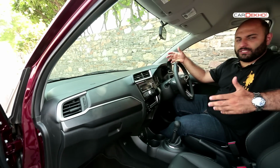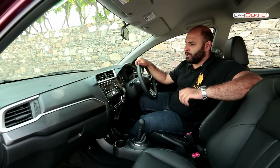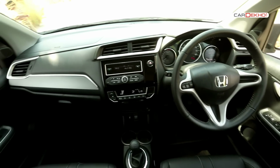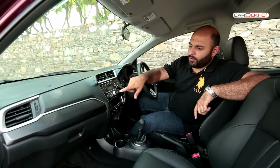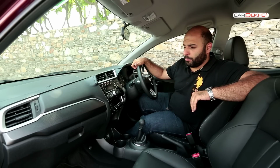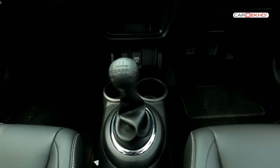Now, one of the biggest reasons the Mobilio failed in India is due to the fact that it had the same dashboard as the Brio and the Amaze. And although this is based on the same platform as those 3, the dashboard is completely different. We like the way that everything is very horizontally laid out, like these silver accent pieces here and here, and everything offsets really well with the all black interiors. Now, the top of the line car does come with leather options, leather wrapped steering wheel, gear knob, and the side consoles.